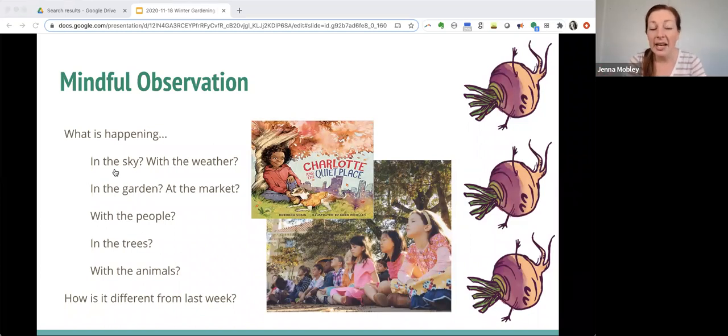And what is different from the last time you were here the week before? But particularly when we're getting closer to the changing of seasons, we can ask even more specific questions so that kids can hone in on what exactly is shifting in their environment. So what is happening in the sky and with the weather? What does that mean? What's happening with the people? Are we dressing differently? Are we doing different things out here? What do you notice in the garden? Has something changed in the garden? Or when you went to the farmer's market this past weekend, what changed there? What is looking different and feeling different? Do you notice any changes in the trees? Do you notice anything different with the animals that you're seeing?